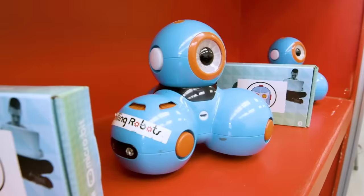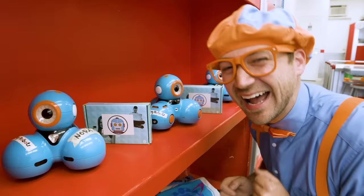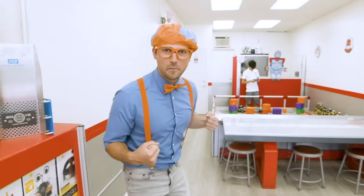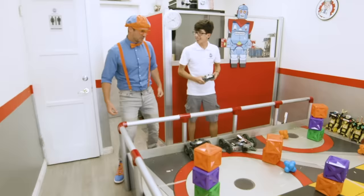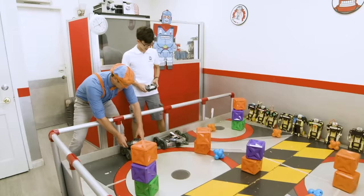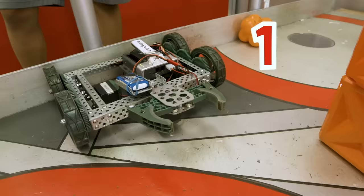Woohoo! Whoa, hello! Hello! Hey, remember Sammy from earlier? Yeah, I think he's practicing for a robot duel. I think you and I should accept his challenge and go in for a duel. Let's go. Whoa, hey Sammy. Hi Blippi. All right, what are we doing here? We're gonna try to knock down all of these towers as quick as we can. Okay, all right, let me grab the remote. Are you ready? Yeah. Okay, three, two, one, go!